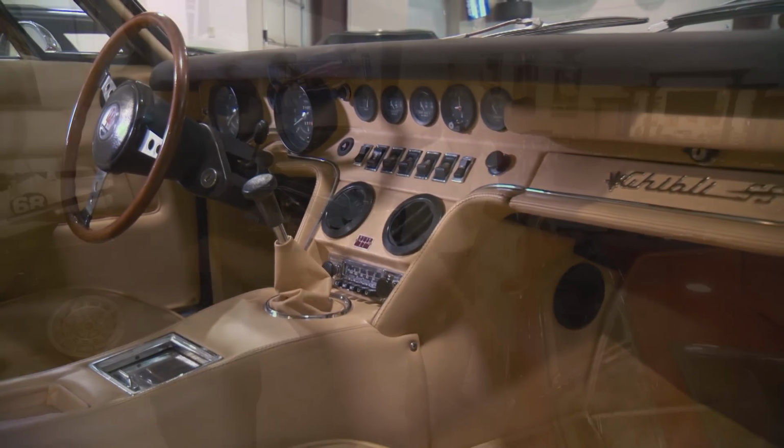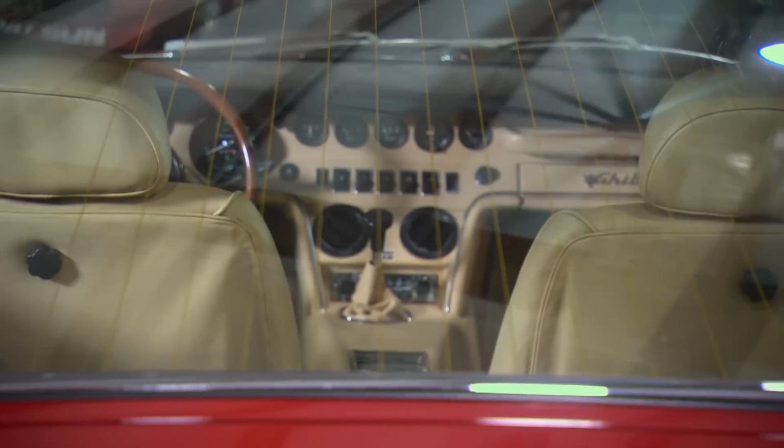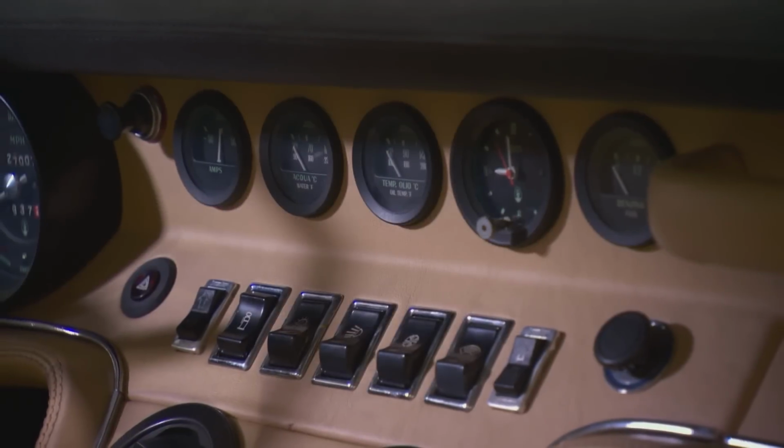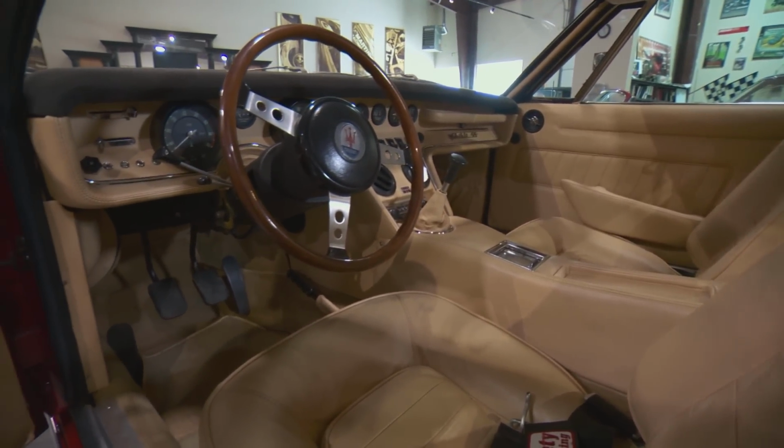Can I open up the door? Please do. Oh man, I'm assuming this all got redone too. Absolutely, of course. Kind of a '70s dash. It's very linear, but it looks so inviting. It's very cozy, like sinking back into your favorite easy chair.